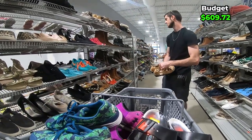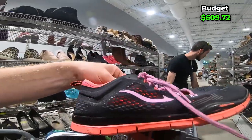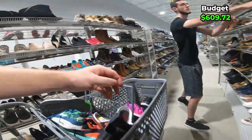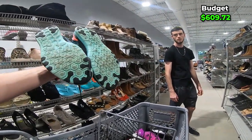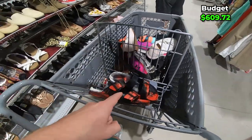I'm not picking up Allegrias unless they're dirt cheap and in excellent condition. I'm not super crazy about these because I think they're big. Yeah, these are women's 11, I'm assuming. No. And these might also be a women's 11. No, these are women's 10, but they're a better color. 13? Sure. All right, so we put back the Air Max 1s.